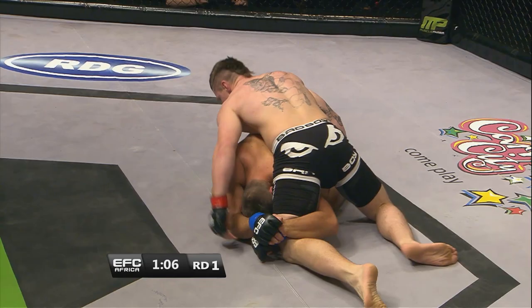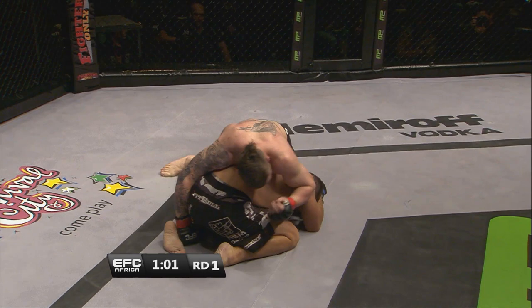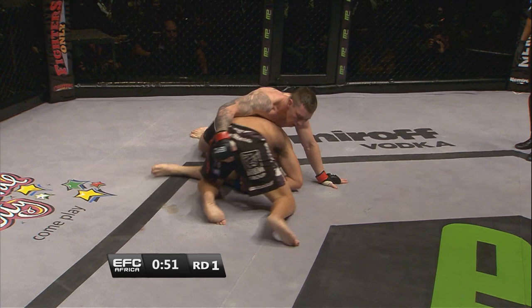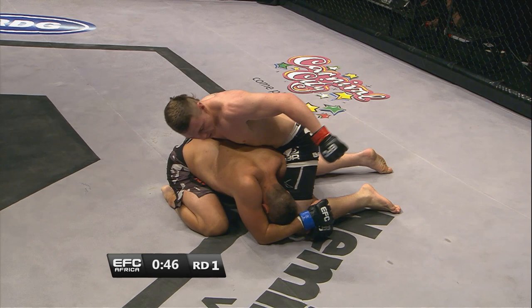But Gideon's trying to counter that by grabbing a hold of Danie's back foot so he can't push off of it. And all the while, Drotschie is landing shots. Every time Danie tries to push, Gideon just lifts up that back foot. So skilled is Drotschie. Van Heerden now driving. Both those hands are clasped around that leg of Drotschie's.